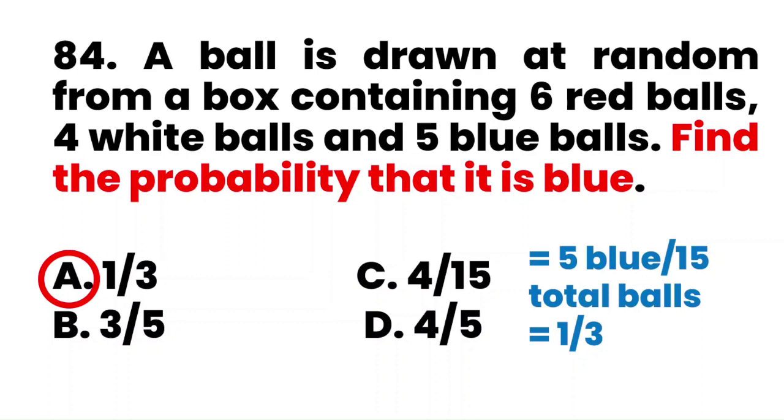Pero pwede pang masimplify ang 5 out of 15. Paano? We divide both numerator and denominator by 5, di ba? 5 divided by 5 is 1. 15 by 5 is 3. So, 1 out of 3 chances. Ibig sabihin nito, sa pagbunot, there is isang bola na makukuha ka na kulay blue. So, there is 1 out of 3 chances na blue ang mabubunot mo na bola.